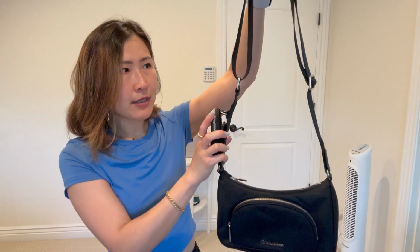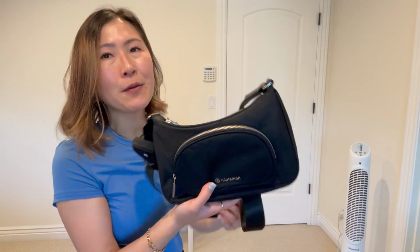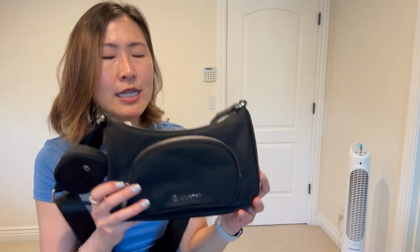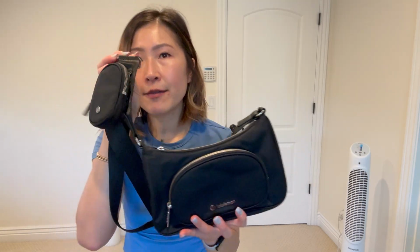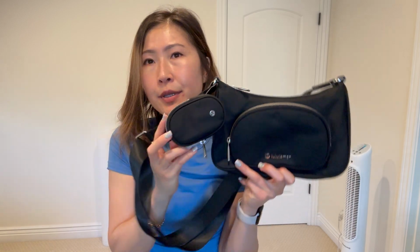They had a couple of different colors. They had like an army green or something, this color, and I don't know if they had any other colors, but I really, really wanted this bag because, like I mentioned in that video, it reminds me a lot of the Prada Re-Edition. So I guess a pro to that would be if you wanted to try out something similar to the Prada Re-Edition, this is a really great alternative.